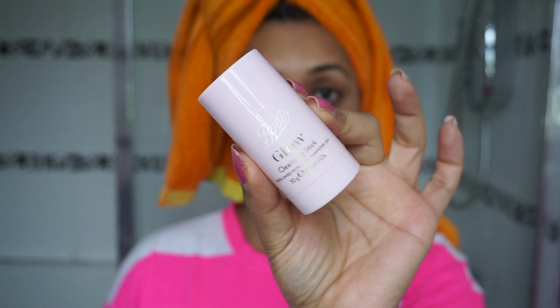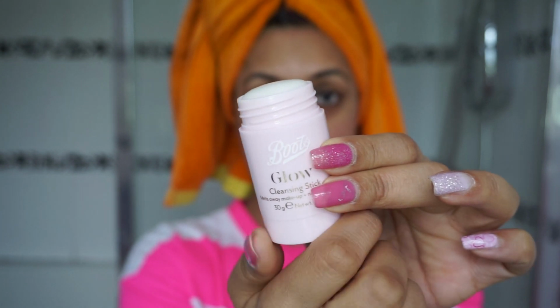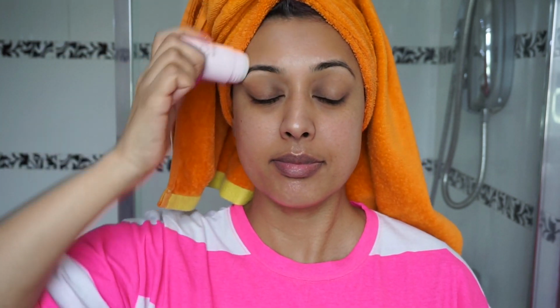Now, the purpose of this product is to melt away any kind of makeup. So it's basically like those typical cleansing balms that you see that are very, very popular at the moment, and I do tend to use myself. This would be number one as part of your skincare routine. So what you do is you wind it up and you rub it all over your face, and then it's supposed to melt away your makeup, nourish and hydrate your skin in order to give you a healthy glow.